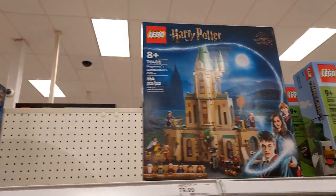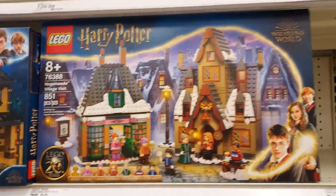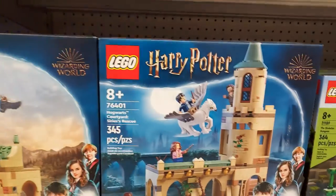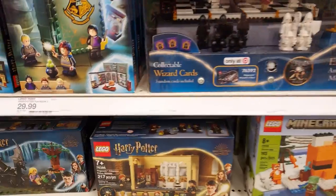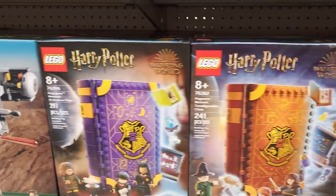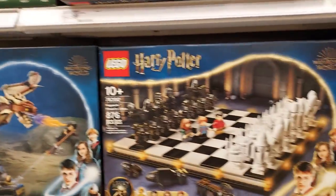So we got Harry Potter. More Harry Potter playsets for Lego. More Harry Potter. There you can see Harry Potter. And then let's go right here. More Harry Potter. Okay, they got a big playset right down there of Harry Potter. You got more right here. They got the books. They did reissues of those. You got this for Harry Potter. Yeah, pretty good selection, I must say.